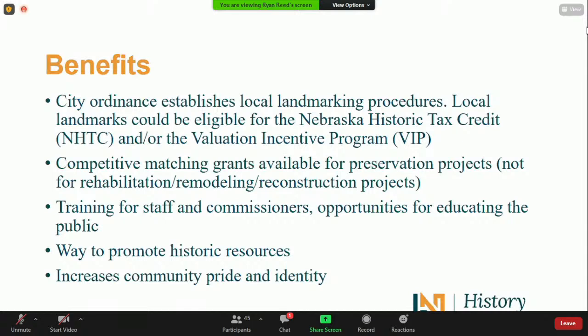And one of the benefits of local landmarking is that those properties could potentially be eligible for the two state tax credit programs, the Nebraska Historic Tax Credit, the NHTC, and the Valuation Incentive Program, VIP. And Ryan will talk in more detail about those programs, but becoming a CLG can open up opportunities for property owners in your jurisdiction, which I think is a great benefit. And we have competitive matching grants available for CLGs for their own preservation projects. The only thing we can't fund is the rehabilitation of actual buildings, but we can help with specs that you may need to be done. We can also help with training for staff and commission members and opportunities for educating the public. And again, you can apply for grant funding for these programs.